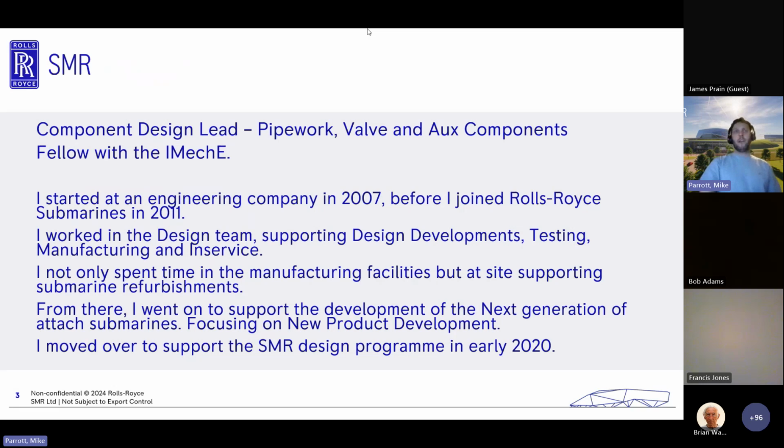So who am I? I'm Mike Parrott. I'm the component design lead for pipework, valves and the auxiliary components for the Rolls Royce SMR. I'm a fellow of the IMechE, which actually got confirmed today. So yesterday I would have been chartered. Today I've been given the nod for the fellowship, which has been a real achievement.